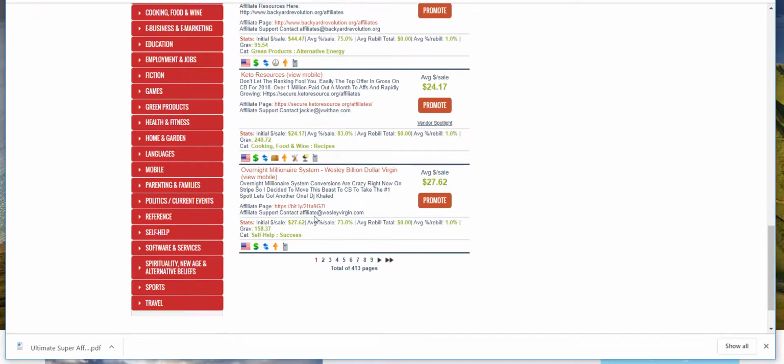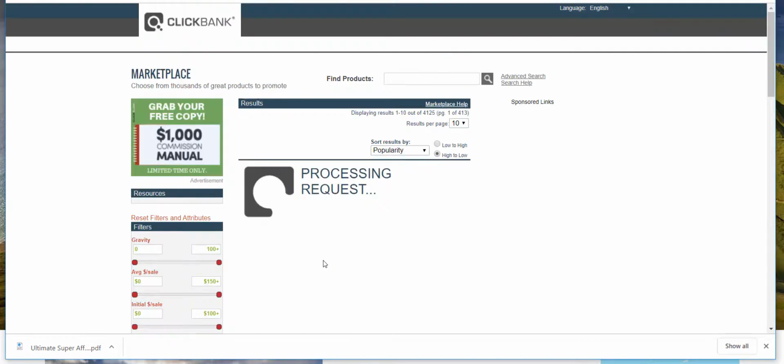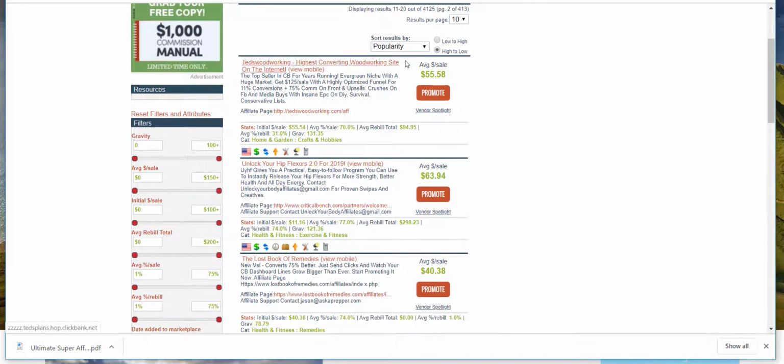So let's go down here. Ted's Woodworking right here. We'll use it. It has $55.58 per sale. It has a great gravity, 131. That means it's a good product that we want to promote, and it can potentially make us lots of money with this funnel.